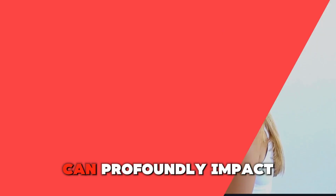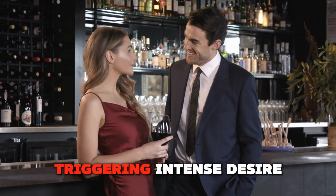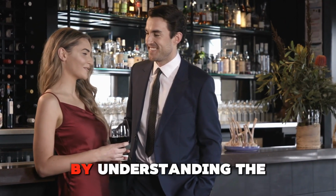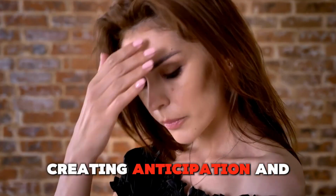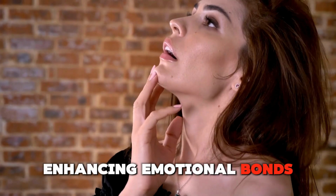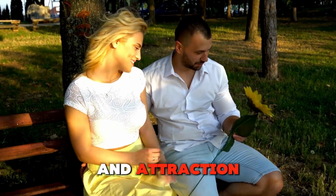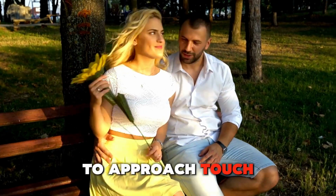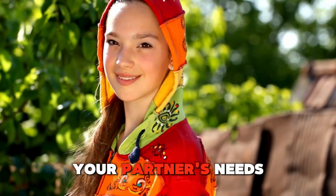Mastering the art of touch can profoundly impact your relationship, creating deeper emotional connections and triggering intense desire. By understanding the science of touch, strategically placing your touches, creating anticipation, and enhancing emotional bonds, you can build a touch-positive atmosphere that fosters intimacy and attraction. Remember to approach touch with confidence and sensitivity, and be open to learning and adapting to your partner's needs and responses.